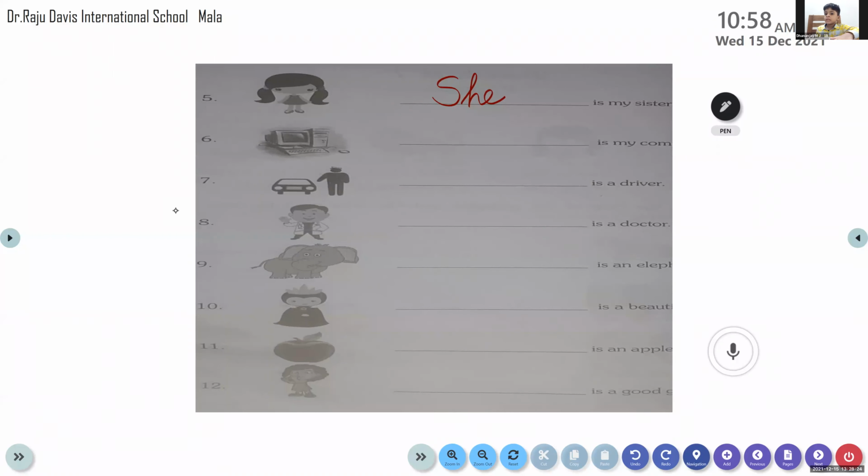It. What is it? Computer. So we have to use the pronoun it. Very good. Thank you, ma'am. Come on, write, all of you. The next chance is for Shivad. Okay, Shivad, get ready.